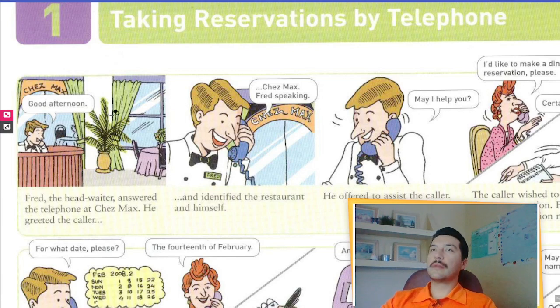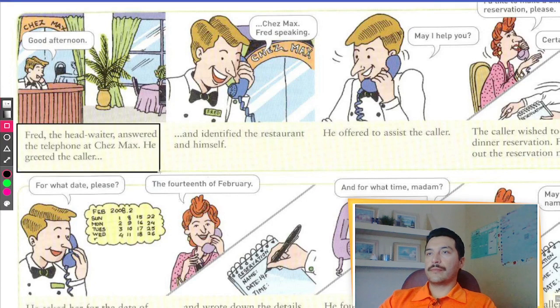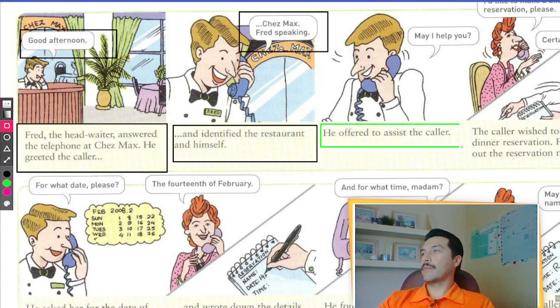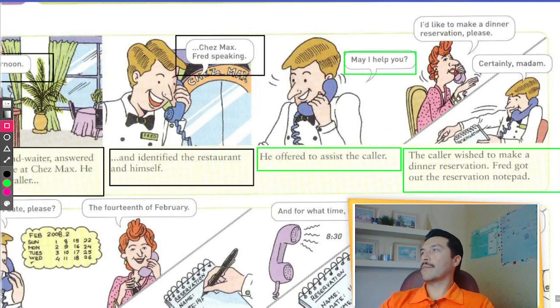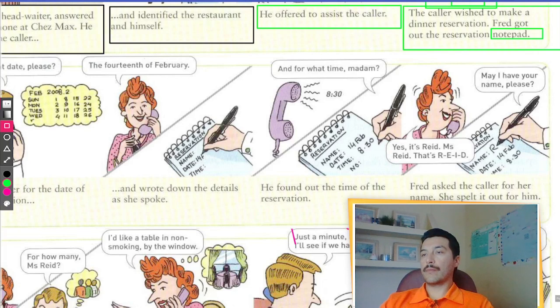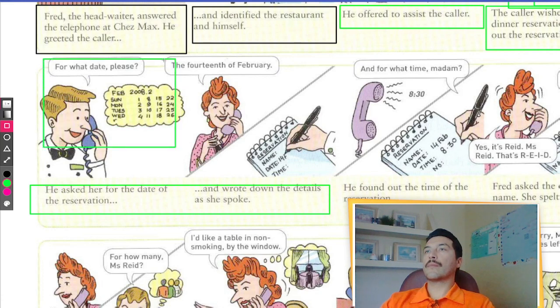Taking reservations by telephone. Part 1. Text and dialogues. Fred, the head waiter, answered the telephone at Chez Max. He greeted the caller and identified the restaurant and himself. Good afternoon, Chez Max, Fred speaking. He offered to assist the caller. May I help you? The caller wished to make a dinner reservation. Fred got out the reservation notepad. I'd like to make a dinner reservation, please. Certainly, madam. He asked her for the date of the reservation and wrote down the details as she spoke. For what date, please? The 14th of February.